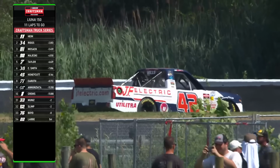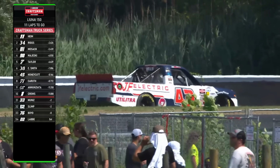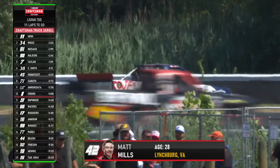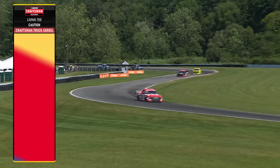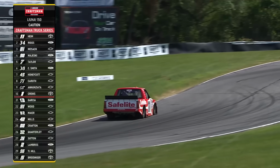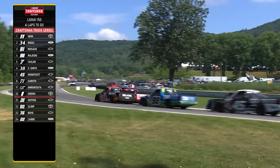Late race drama. I don't think Mills is going to get going. I don't either. He's stuck there. You see the rear end trying to get some traction. He's on the lead lap until this off-road excursion. Mills was 24th at the time that he went off-road, and the caution is out. This is the first caution we've had for an incident. And here we go again. And we're going to see more of it now.